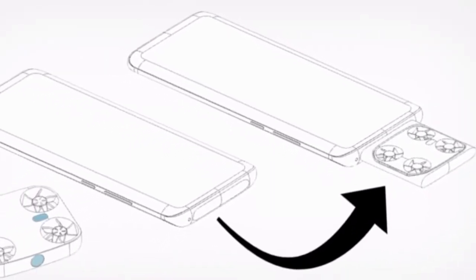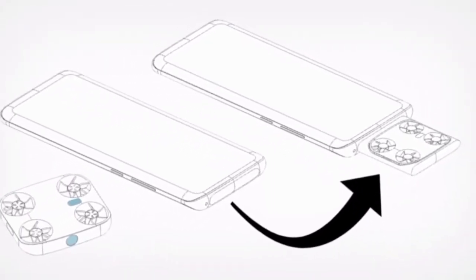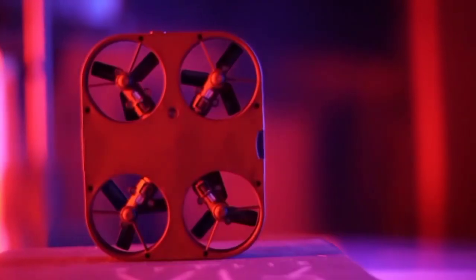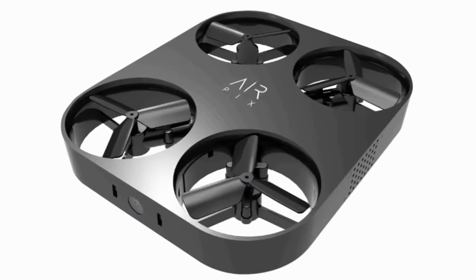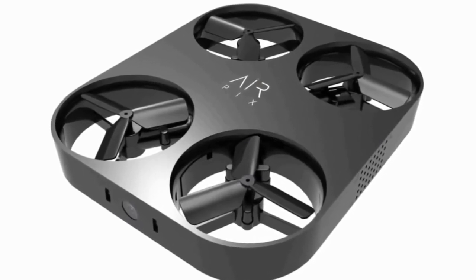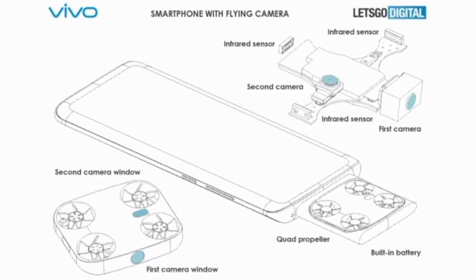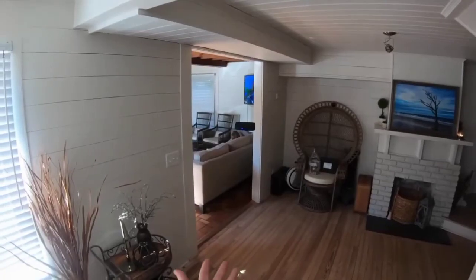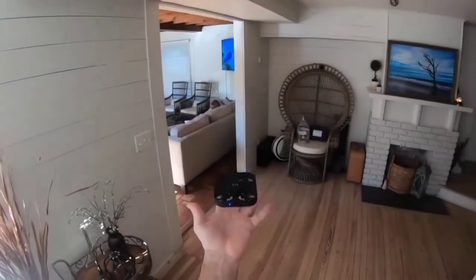Vivo has reportedly filed a patent for a smartphone with an integrated flying camera. The camera will have the ability to detach from the smartphone and fly in the air to enable users take photos creatively. The patent has been filed in December 2020 with the World Intellectual Property Office WIPO and is titled Electronic Device for Vivo Mobile Communication.